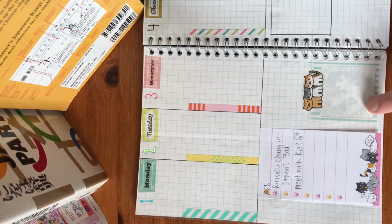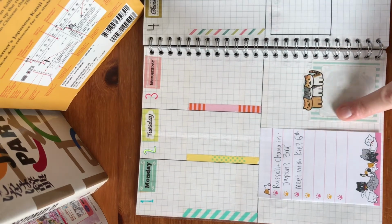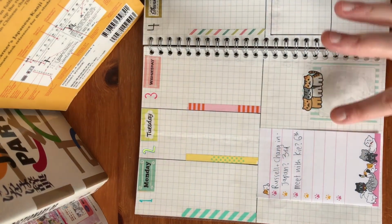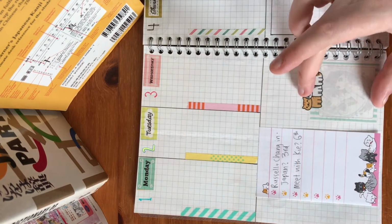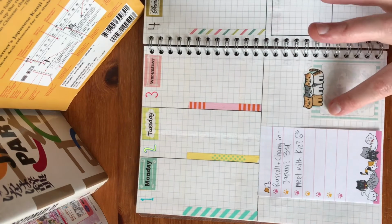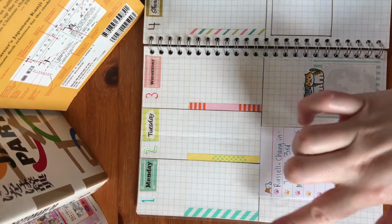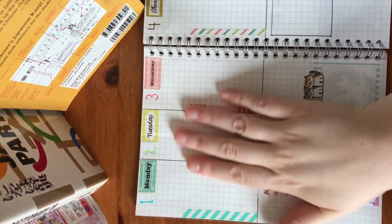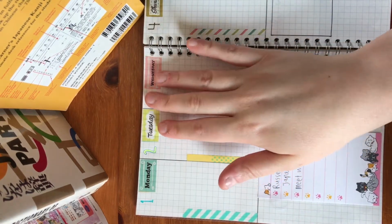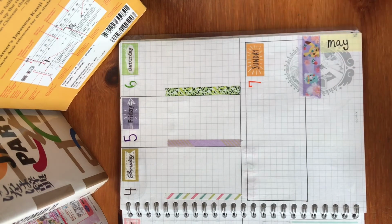I got these adorable Neko Atsume stickers. I got a big book, and this is actually a paper sticker that fit exactly over the design, so I can have a little more writing space. And I don't have to mark times on this week because it's Golden Week, so it's my holiday. I don't have to work at all, so that's why I chose this fun layout.